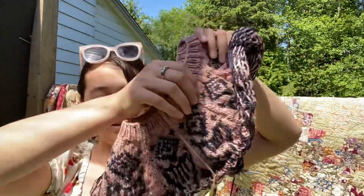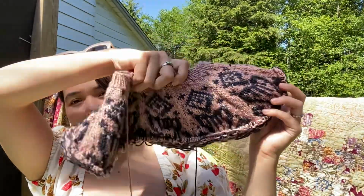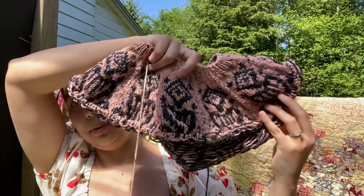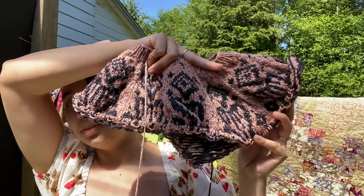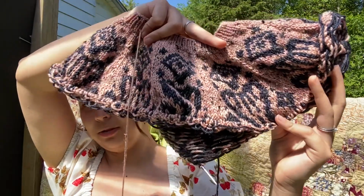I am using the needles called for. And something that I do with all my colorwork is put stitch markers between each colorwork repeat to help me keep track of what I'm doing. Oh my goodness, it takes me a while to get around a full repeat nowadays because it's getting so long. I think I figured out that it takes me about half an hour to do a whole way around.